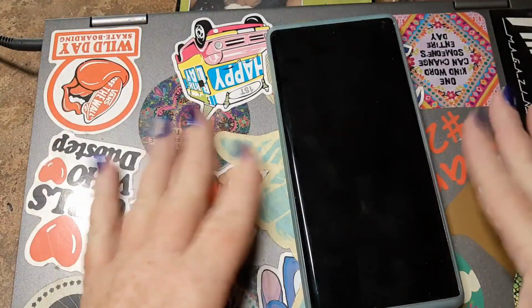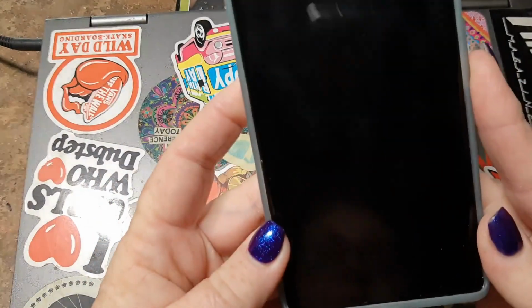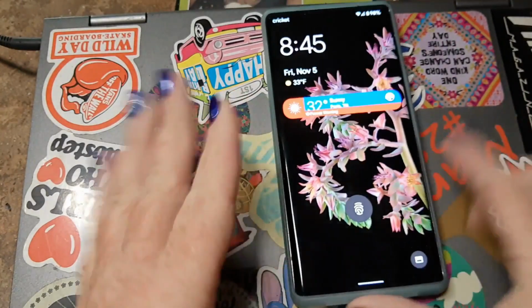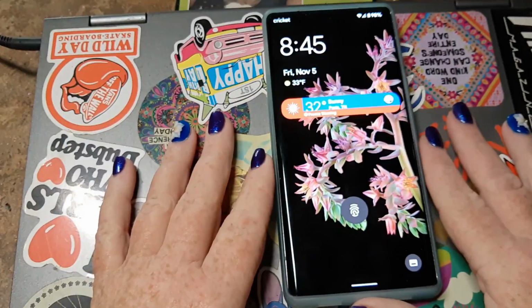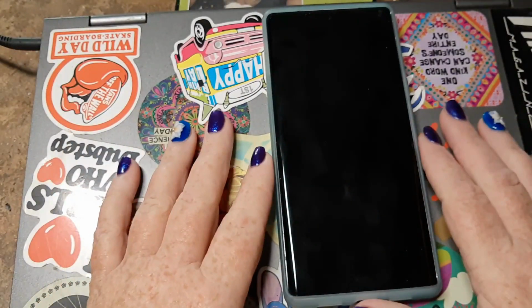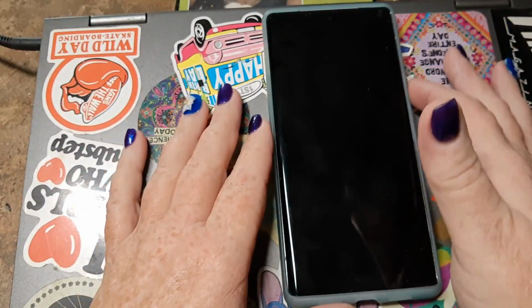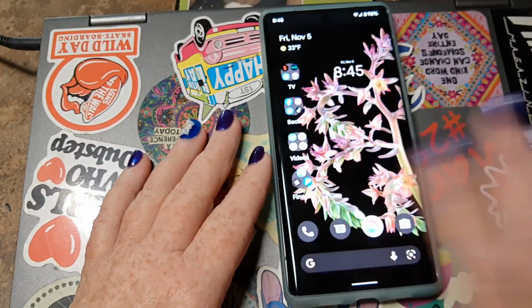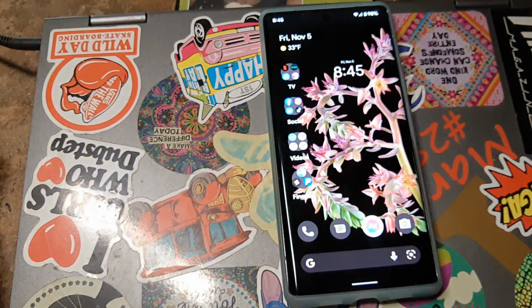I wanted to show you, I have not done anything special to my screen. You can see fingerprints on it. I do have Cell Helmet liquid glass on this screen, and in another video I'll show you how to put that on yours. I prefer that over tempered glass any day. Ta-da! The fingerprint scanner works.